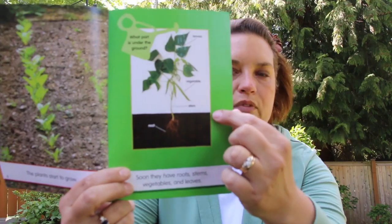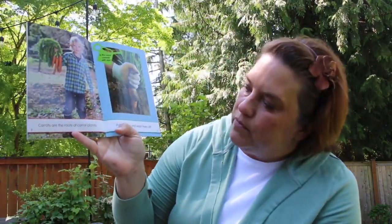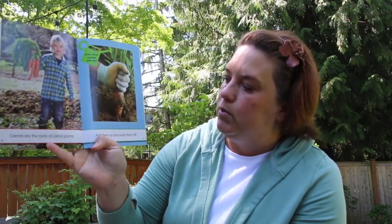And I won't read everything on here, but it shows you some different parts of the vegetable plant. And you know what? I noticed that with those labels, that's what we do sometimes in science. So that's what we're going to be doing also in some of our nonfiction writing. It says carrots are the roots of the carrot plant. You pull them up and wash them off.